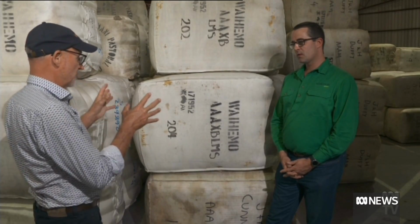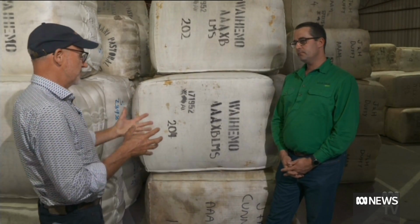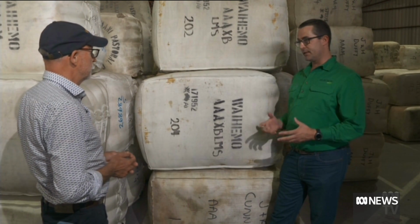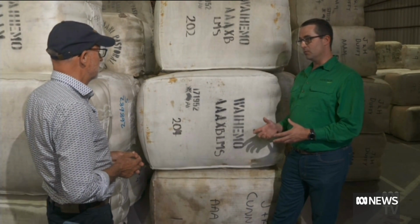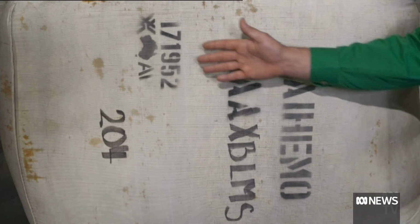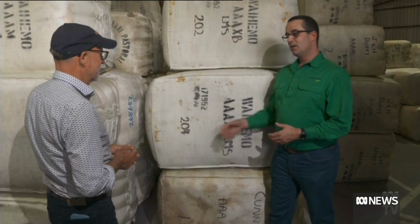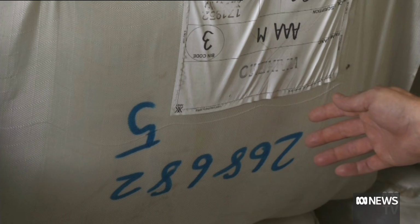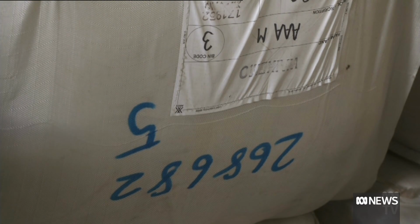Adam, there's a lot of information on a wool pack, but how will the new system make it more efficient? So the new system's going to give us a single reference that can follow the wool through the supply chain from the farm right through to the scour. Currently on farm, wool's identified according to the farm brand, the wool classification, the classes stencil and a bale number. Once the wool then arrives at the broker's warehouse, it's subsequently labelled, as you can see here, with a weight note or a folio number.